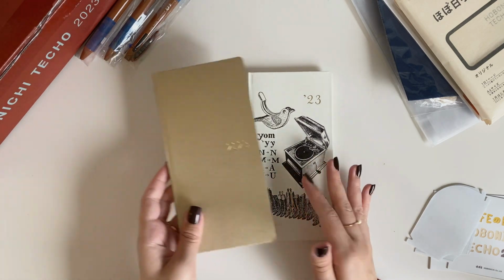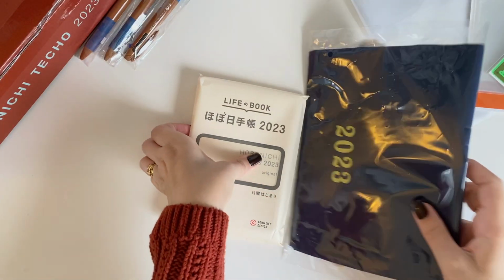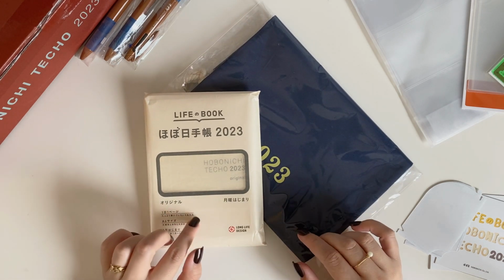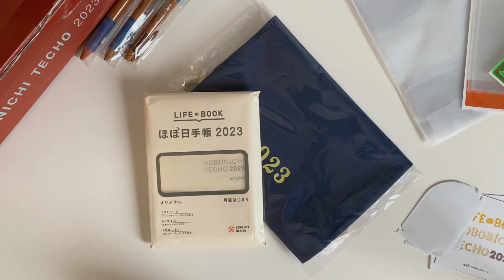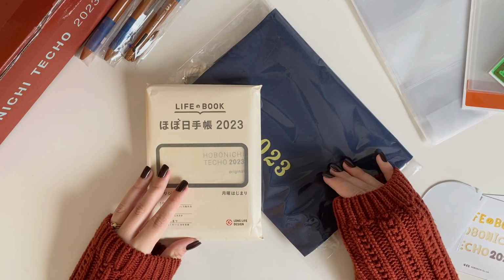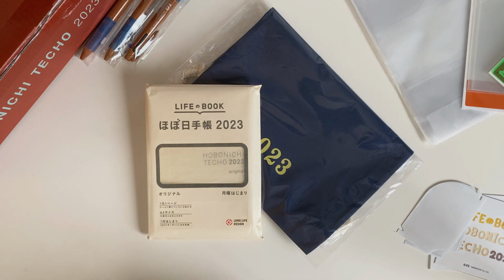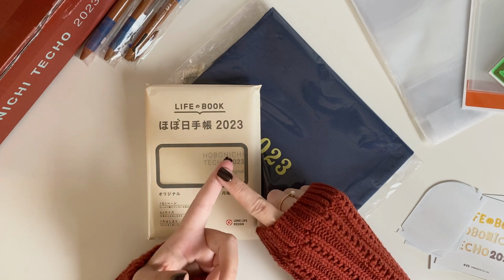Let's move on to the Hobonichi A6 that I got. So, I got a Hobonichi A6 Original this time around. Last year I got the English version of this planner, and the way I use it is essentially as a little daily journal. It's not very colorful. There are no stickers in this journal. There are just quick, brief thoughts about my day, especially anything that affects my mood or health.